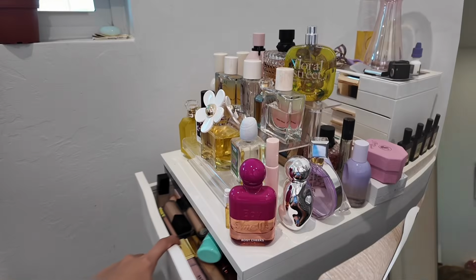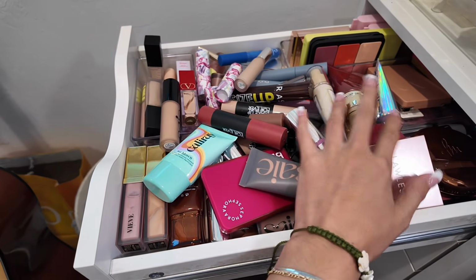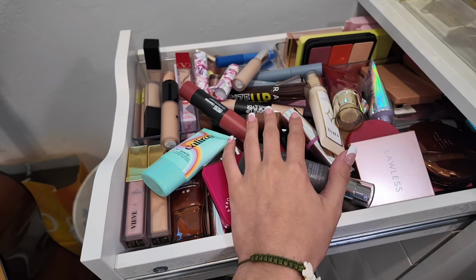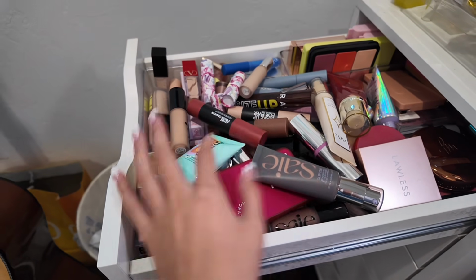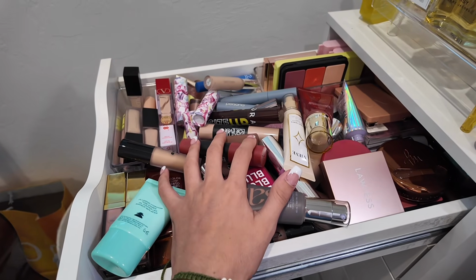I saw my girl Rudy doing a decluttering of her makeup collection, and I am severely overdue for decluttering my makeup collection, so let's do this. We're gonna go into this first drawer right here. It's made up of a bunch of makeup that I've gotten in recently, and also new makeup. I have concealers, I have primers, so let's go ahead and get into this.